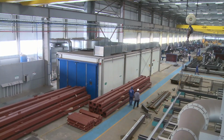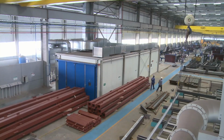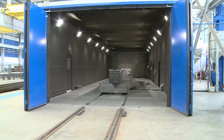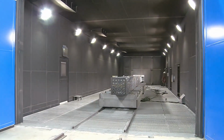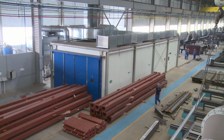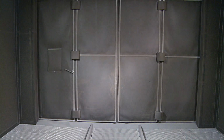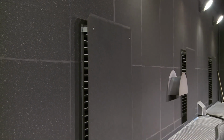In order to ensure that lasting anti-corrosion protection can be applied, production residue and rust are removed from the structural components in the SLF blast room. Even heavy workpieces can be loaded easily into the blast room using a short section of rail line. The blast room interior measures 20 by 6 by 4 meters. A folding door measuring 3.5 by 5 meters was installed on both sides of the room. A rubber lining protects the walls and ceiling from the abrasive.